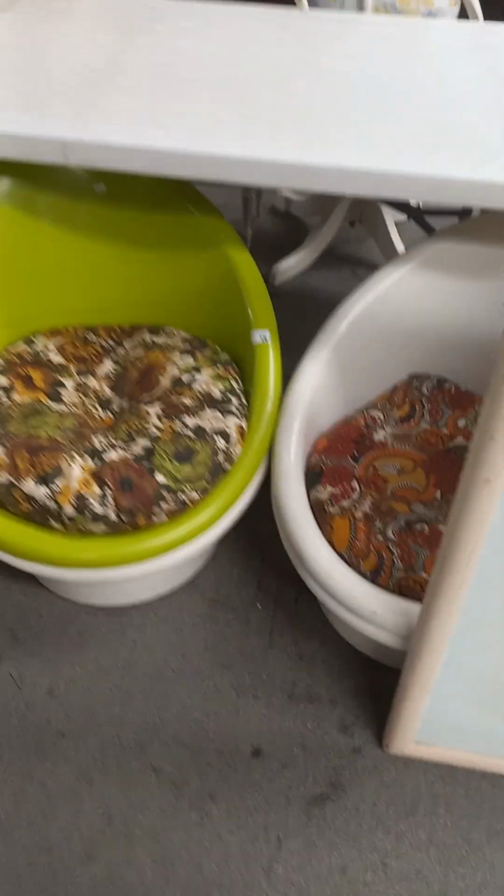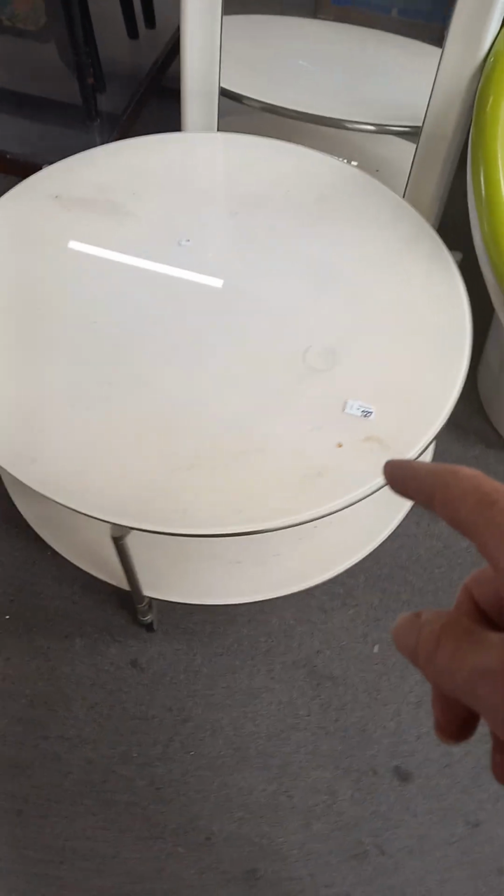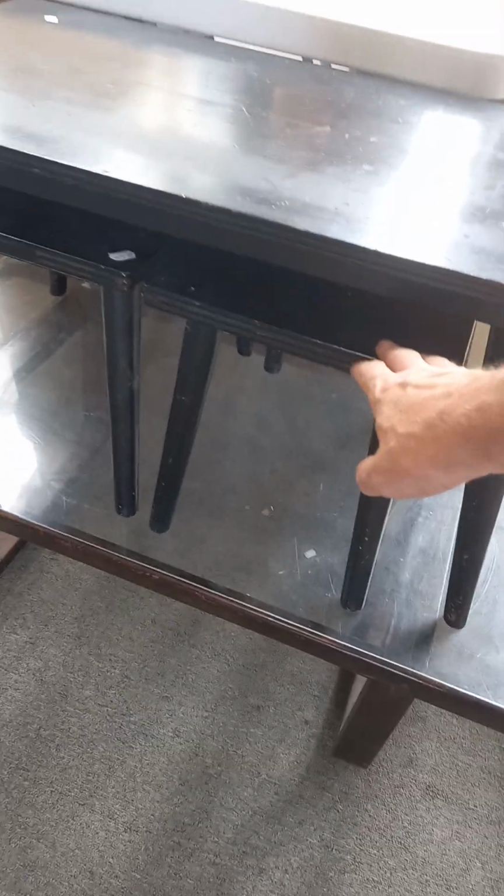It's a ripper. A couple of cool 70s plastic tub chairs. Nice little sort of mobile 2-tiered table. Cool 70s plastic mirror. And this is a nice little lot of mid-century sort of tables. I reckon these black ones are teak and someone's painted them black at some stage.